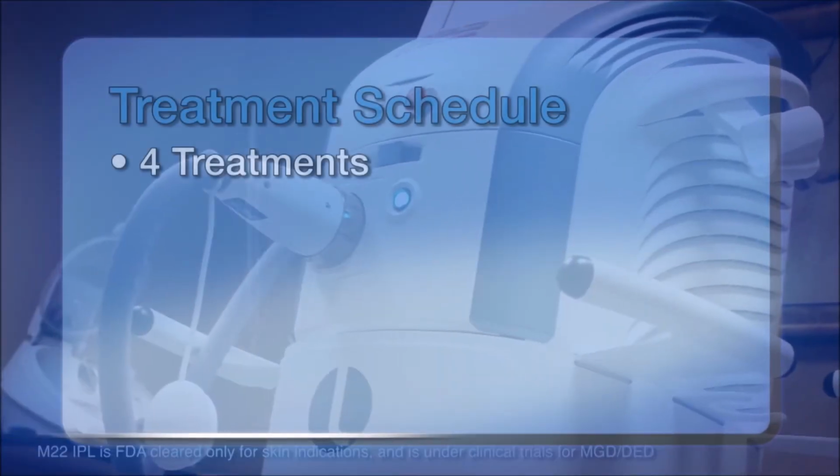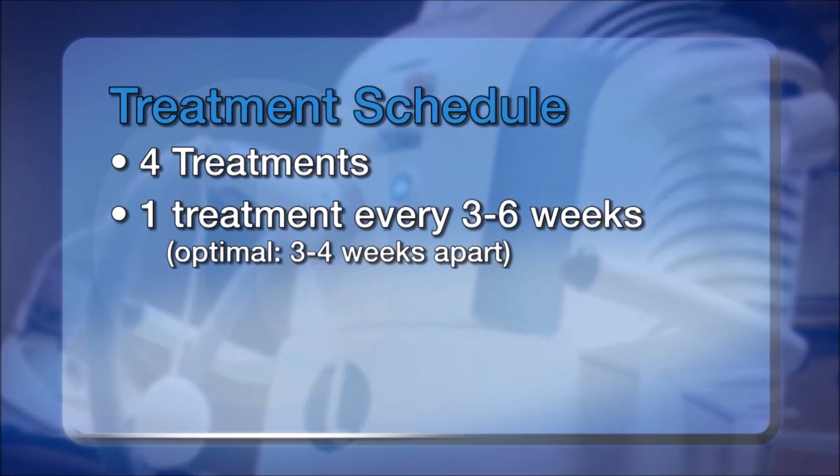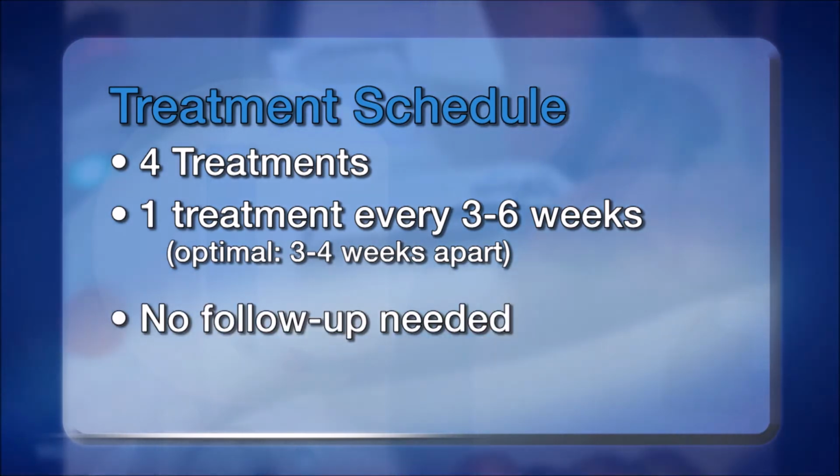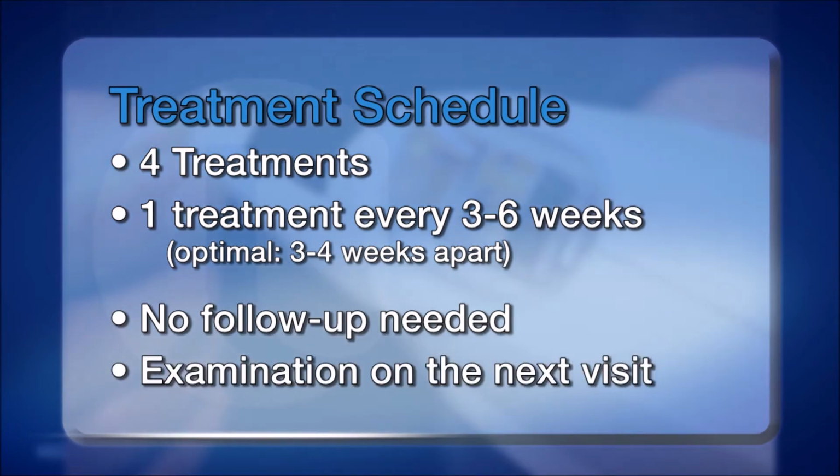You should explain to the patient that they will need 4 treatments. 1 treatment every 3 to 6 weeks for 4 sessions. Usually I find that 3 to 4 weeks is best. There is no follow-up needed after an intense pulse light treatment.